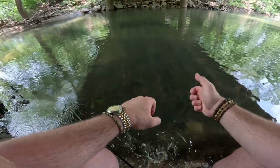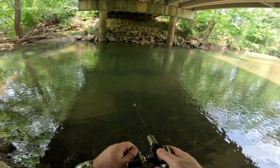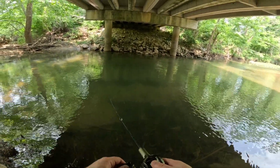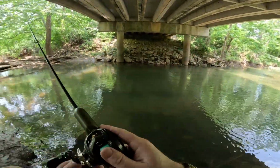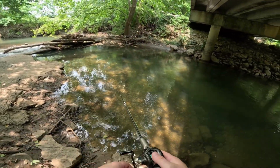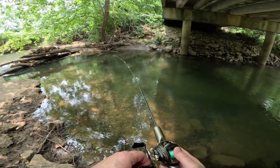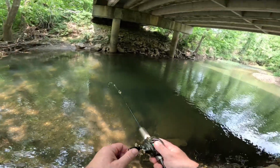Oh, there he goes. Nope. Boy, they just come out and attack that thing.